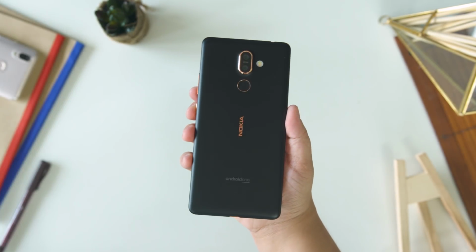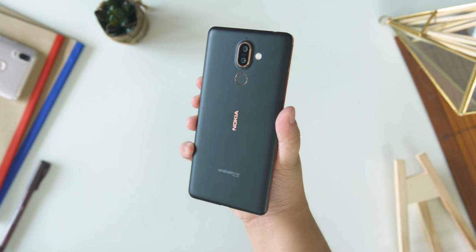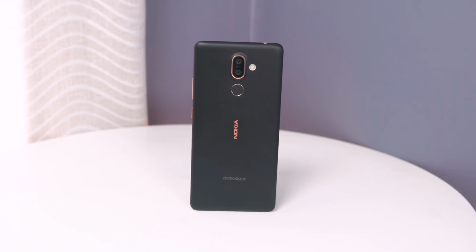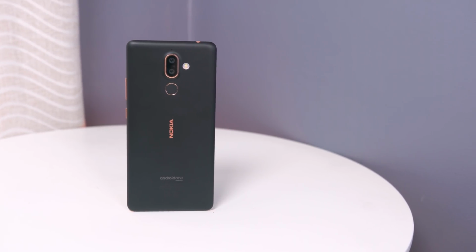Flipping the device, we got the smooth, matte black texture. Found here are the cameras, fingerprint scanner, Nokia branding, and LED flash. The chassis is actually made from a single block of 6000 series aluminum for durability, and you will definitely notice that it's well made and has this comforting heft, yet comfortable in the pockets.